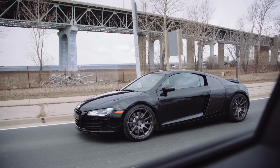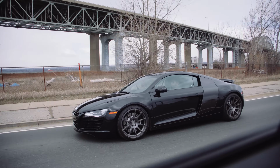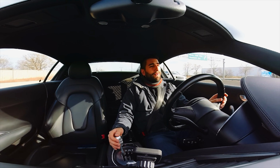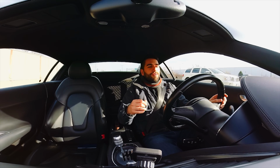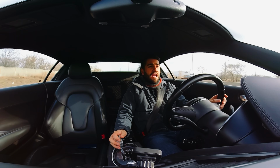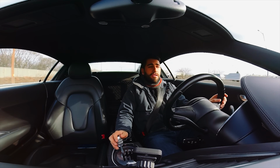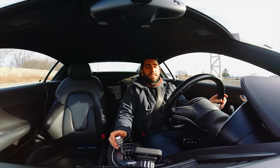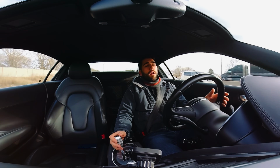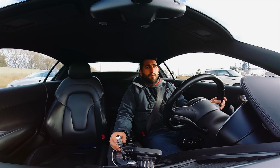I'm not really worried about too many big maintenance items. Obviously, I'll do the recommended maintenance as per the owner manual and do the oil changes and such. But this engine is not like a unique engine per se. This is right out of the RS4. This is the 4.2 liter V8 that is very common in a lot of Audis. So if there's ever need for some parts, I can get them from there. And it's probably one of the cheaper and probably the most reliable supercars on the market.